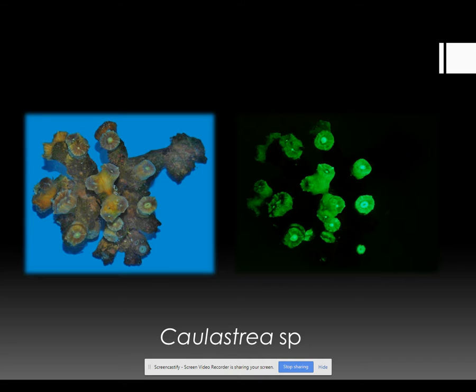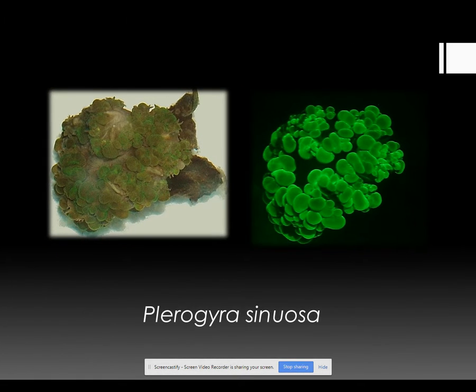The corals were exposed or irradiated with blue light, which excites the green fluorescent protein, and the resultant image was captured through a yellow filter. So what you see is the fluorescence against the dark background. So this is an example of green fluorescence in Colostria species. This is another bright fluorescent signature of Triogyra sinuosa.